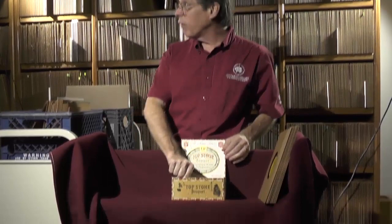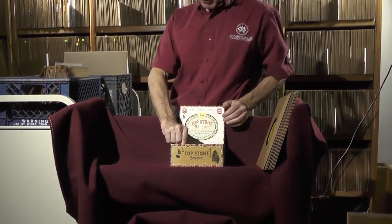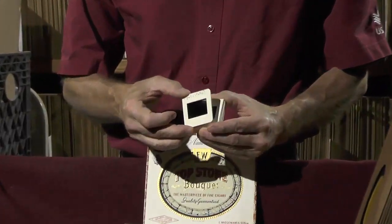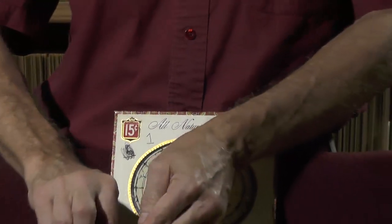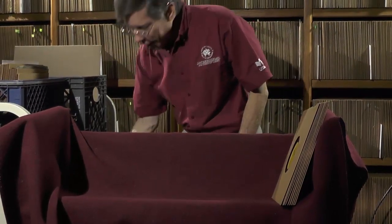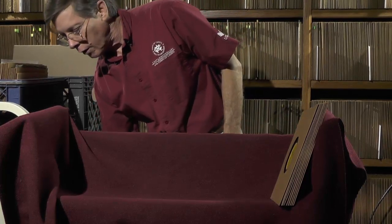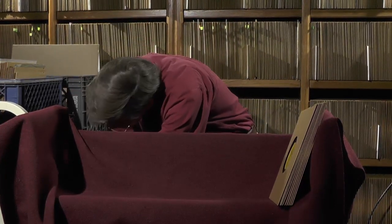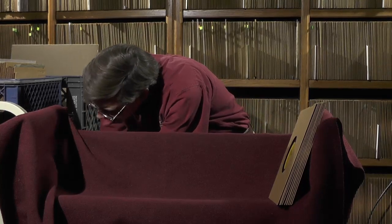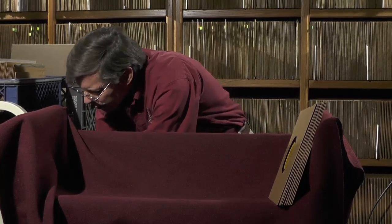So this is one of 6 boxes? Yep. One of 6 cigar boxes of alphabetical label slides. So if you got a label projector, then you can enjoy that. Or they do make scanners that will scan those things as well. And then we've got these label images. Pull out a handful of these so you can see what we're talking about.